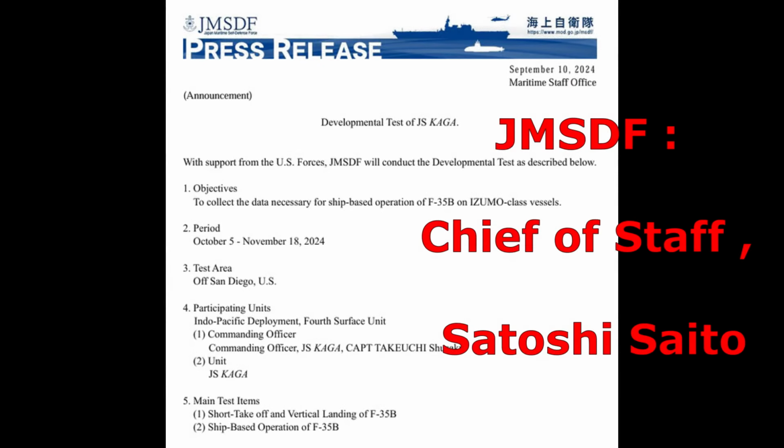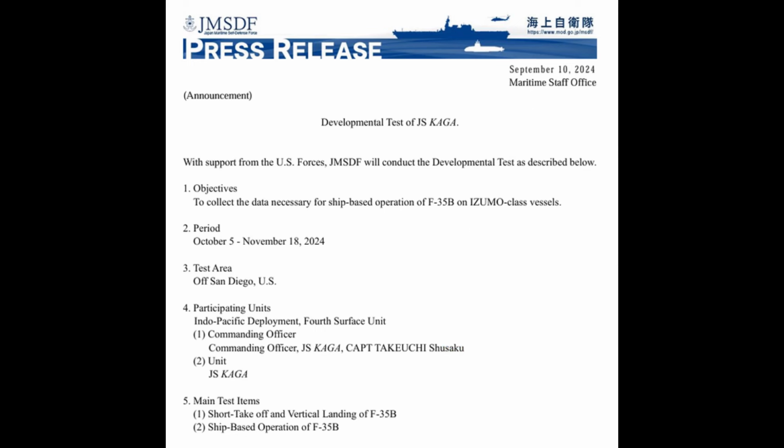Japan Maritime Self-Defense Force, Chief of Staff of the Maritime Self-Defense Force, Satoshi Saito. Press conference on September 10. 1. The Kaga destroyer will be dispatched to the U.S. from October 5 to November 18. 2. Tests of takeoff and landing will be conducted off the coast of San Diego using the U.S. military's F-35B, converting the Kaga into an aircraft carrier.